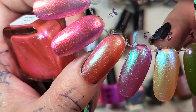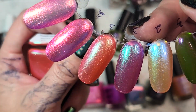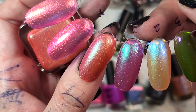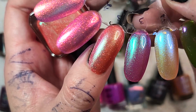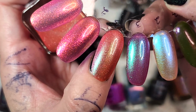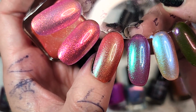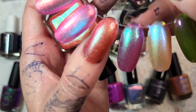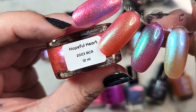and I would say probably most people would need 3 unless you do have shorter nails or you do like a more sheer color, but I thought that the third coat really amped up the shade of the orange in this one, gave it the richness that I was seeing in the bottle. This definitely is not a regret either. I can't wait to see this one out in the sunshine, maybe next summer, and see all of those beautiful shifts. So that one is Beau Rev's Hopeful Heart.